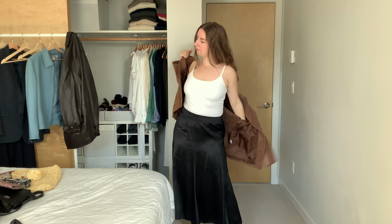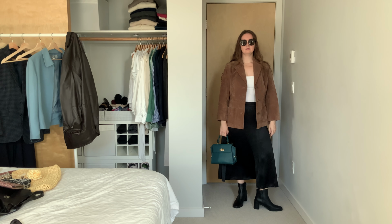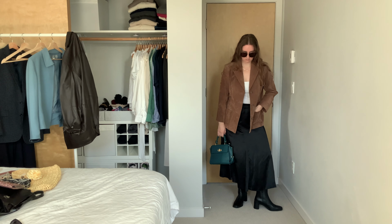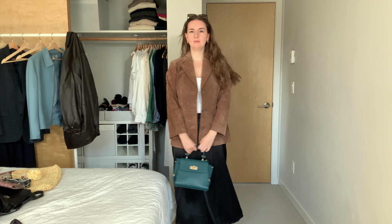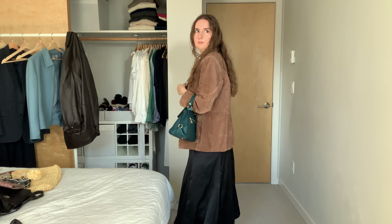Next, we've swapped out the pants for a silk skirt, and then I also have this suede jacket, added a little green handbag, and I think this is like the perfect go-to outfit for kind of any occasion. I feel like you could go to the office, you could go out for drinks, like it's just like the perfect in-between outfit in terms of casual and formal.